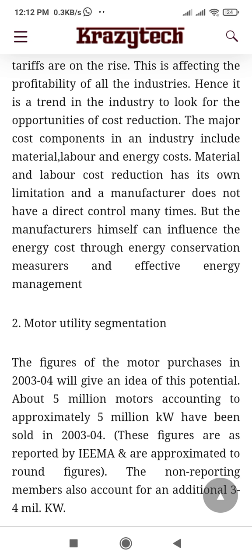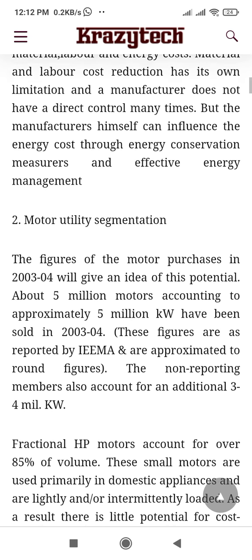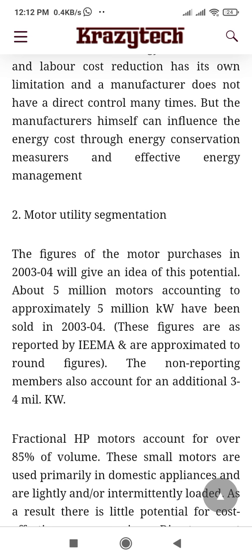Point 2, motor utility segmentation. The figures of motor purchases in 2003 to 2004 will give an idea of this potential. About 5 million motors, amounting to approximately 5 million kilowatt, were sold in 2003 to 2004. These figures are as reported by IEEMA or approximated to round figures. The non-reporting members also account for an additional 3-4 million kilowatt. Fractional HP motors account for over 85% of volume.